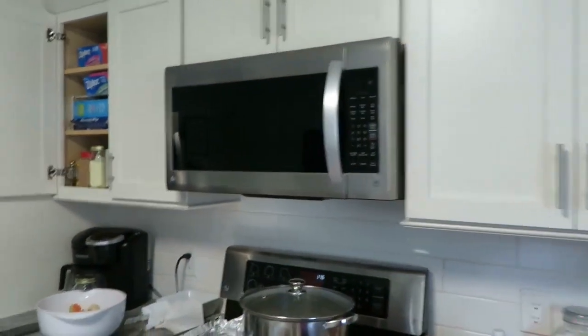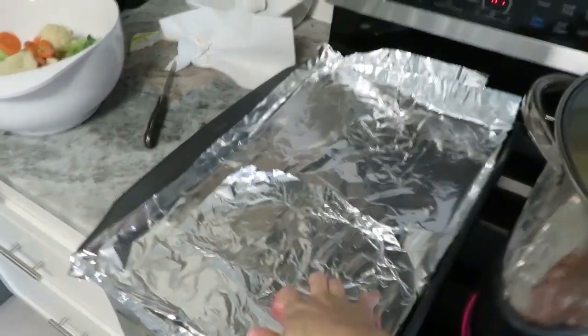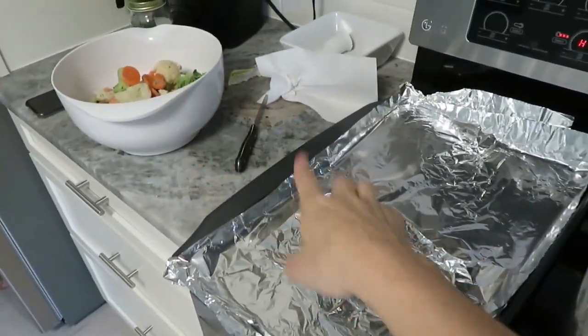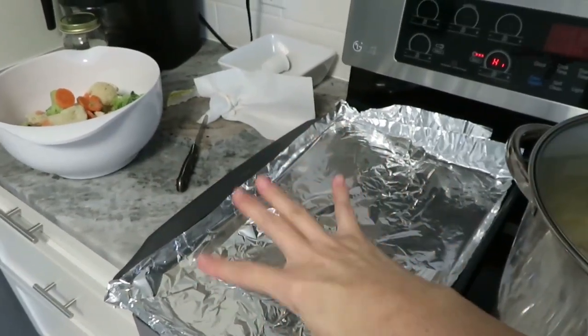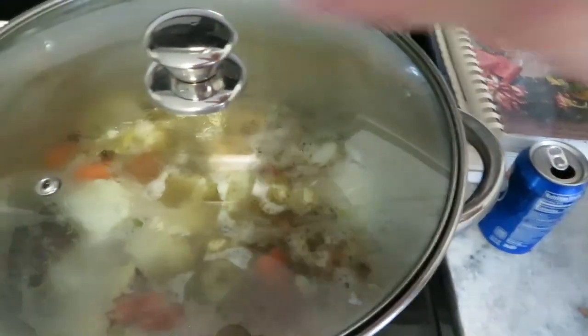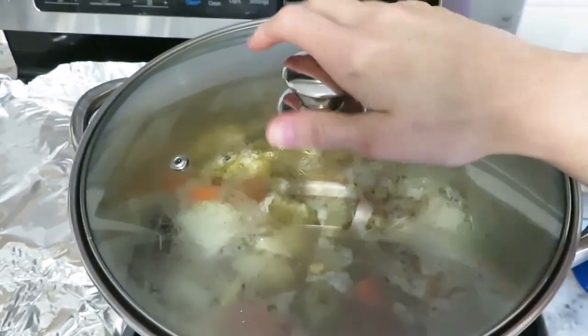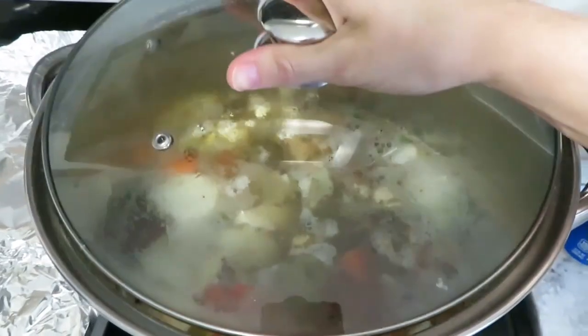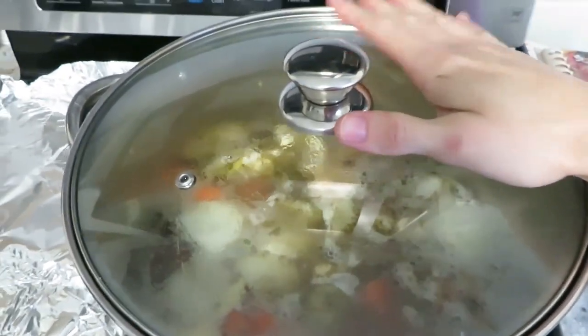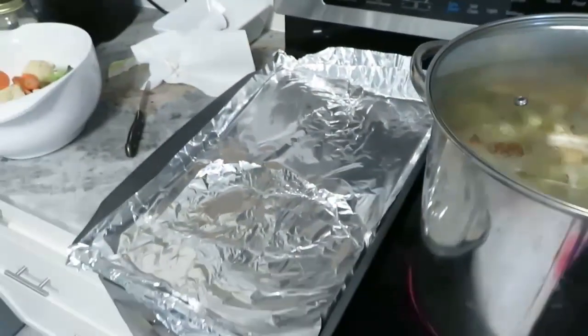So here's what I've got. I've got this giant pan that I'm going to do the veggies and the potatoes in, and then we're going to mix it all and pour it out onto here, cover it with cheese and bake it. I've got my bone broth going in here and we're going to cook that. I've got it on high. I'm going to bring it to a really good boil and then turn it down and let it simmer for a long time.